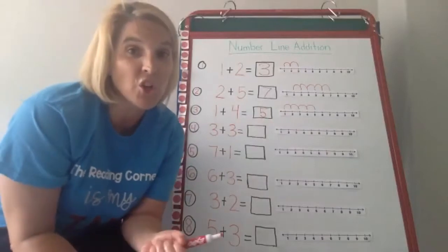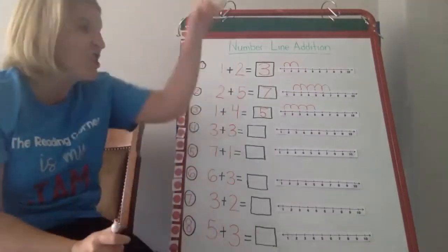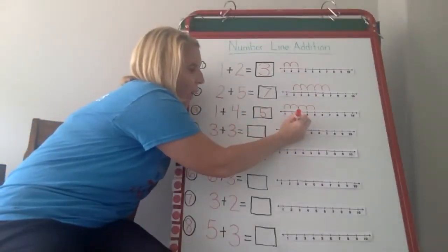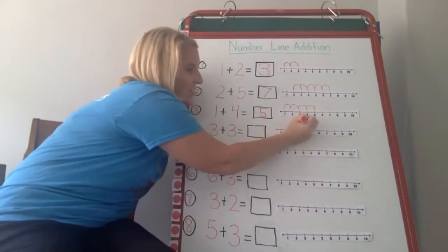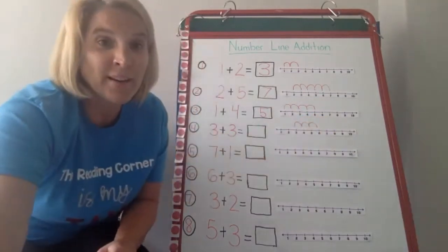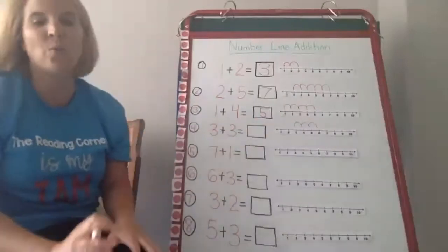What number? Show me with your fingers. Just hold them up. What number? Three. And we're gonna jump. Our frog is gonna jump three times. Ready? One, two, three. What number do we end on? What number did our froggy land on? Oh, I see it. Six. Awesome job. Six is correct.